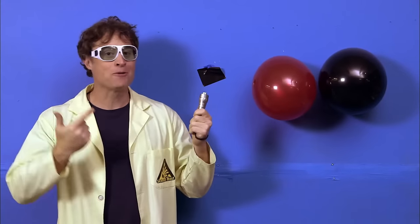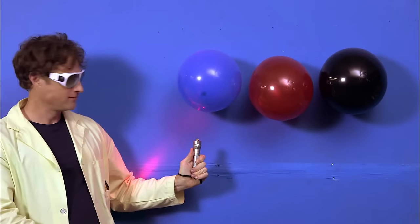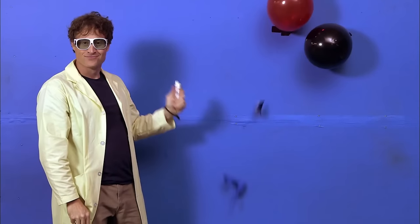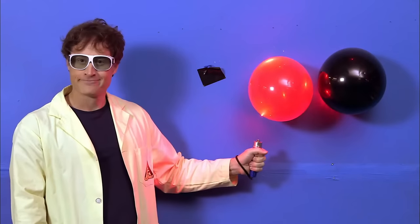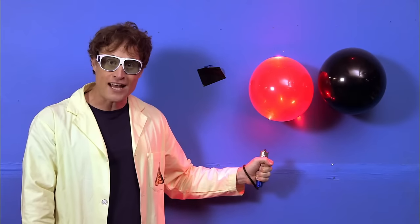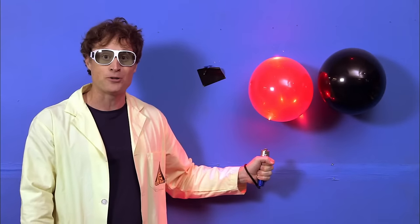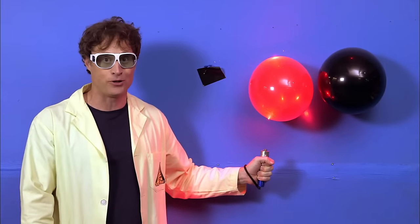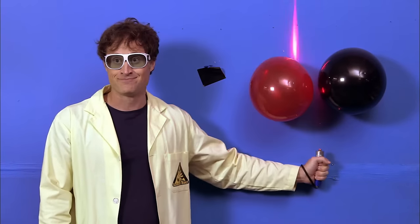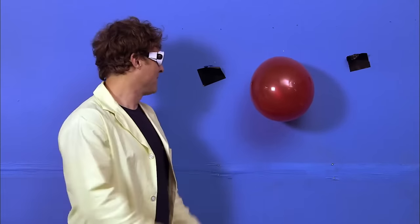Oh, I can pop the blue balloon with the red laser because the blue absorbed the red light from the laser and then it heated up and the balloon popped. But here's the cool thing. I cannot pop a red balloon with a red laser because the red balloon reflects the red light from the red laser and I can't pop it. If I wanted to pop a balloon with a red laser, I need to use a darker balloon, one that absorbs the red light, like a black balloon. So there you go. Lasers, frequencies of light. I'm gonna keep this red balloon because it's always nice to have a balloon.